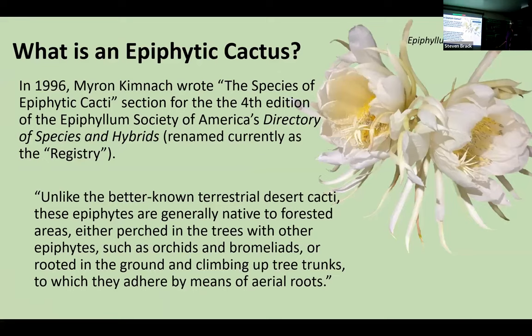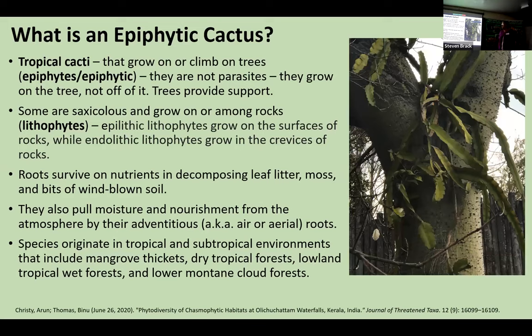So what are they? Well, Myron Kimnach wrote in one of the previous editions of the Species of Epiphytic Cacti section for the Epiphyllum Society of America directory. They are not as well known as terrestrial cacti. The epiphytes generally grow in forested areas, perched up in the trees with other epiphytes, such as orchids and bromeliads, and they will root in the ground. Some of the species, and this one actually is an Epiphyllum, the pomelon, a small white flowered one, have air roots, and they'll climb up the tree. That's how they stabilize themselves. They are tropical cacti, and they grow on or climb the tree, so that's what makes them epiphytic. They're not parasitic. They grow on and not off of it, and the trees, like I said, provide their support.